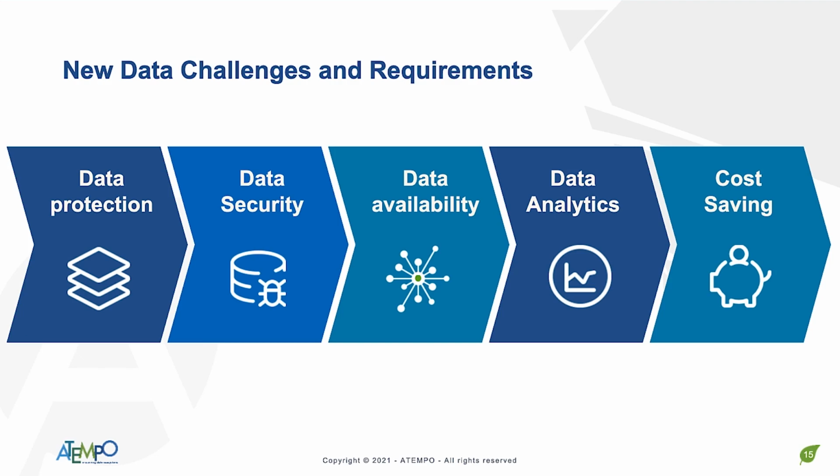Availability, that's a given. There's nothing worse than having an issue at 3 in the morning and not being able to get to that copy of the data, that backup, that archive. So things need to be accessible 7 by 24, 365, right? It's any data, anywhere, anytime. You need to be able to access it.